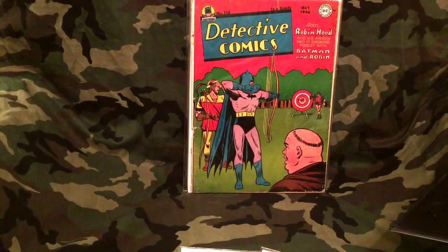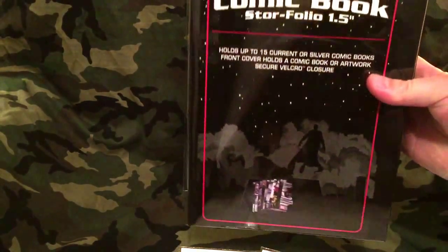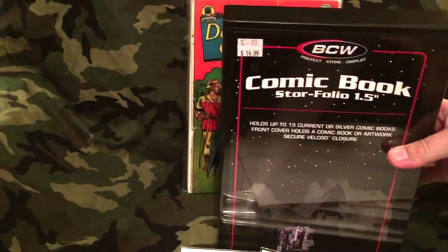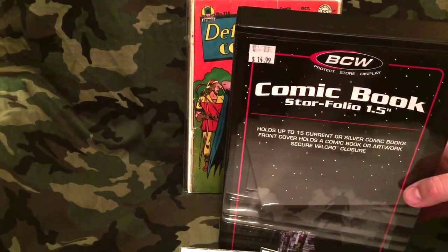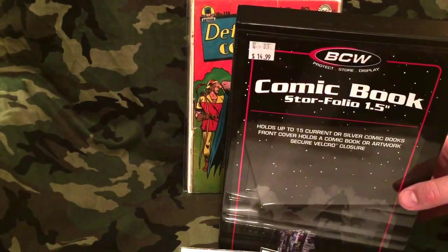So, anyways, love this case. Works out great for me. I haul it around all the time. It helps keep them safe too while you're running. You can throw this easy in a backpack or any type of little satchel bag or man purse, whatever you want to call it. But it carries around really easy.